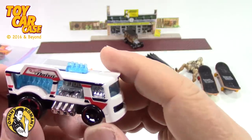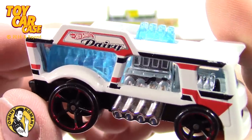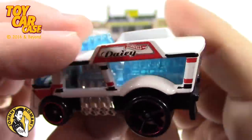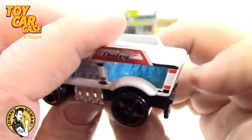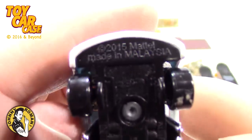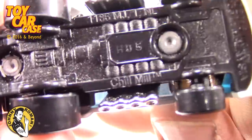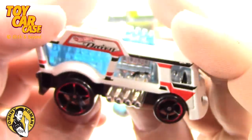Oh, look at this. This has come a long way from the Matchbox Dairy Delivery Milk Truck. Oh, yeah. This is amazing. I'm digging that. Nothing opens on it that I can see. What do we got on the bottom here? 2015 Malaysia. Oh. The chill mill? Nice. I'm digging it, Hot Wheels.